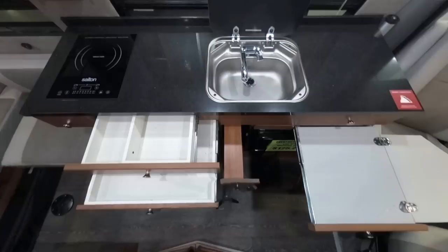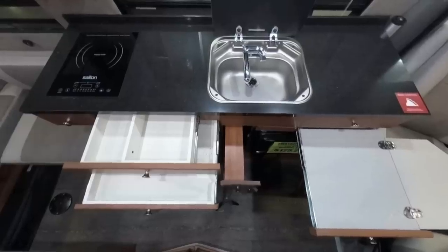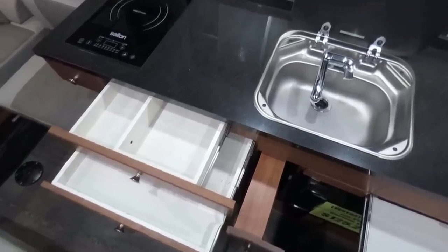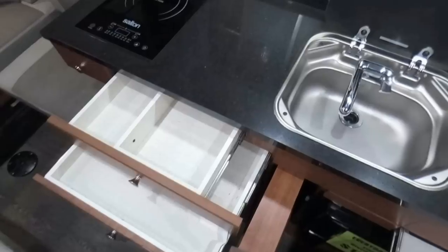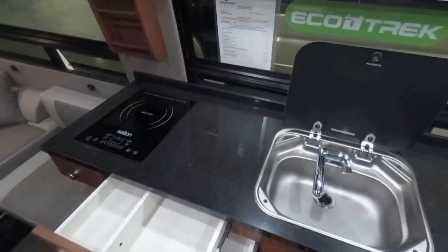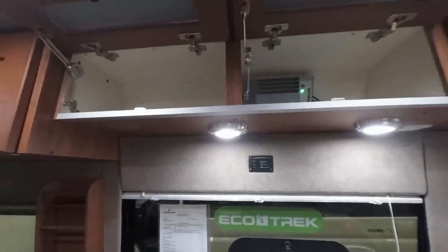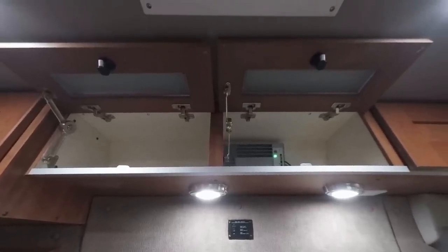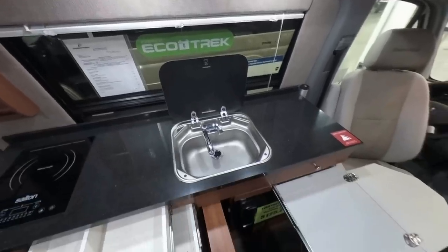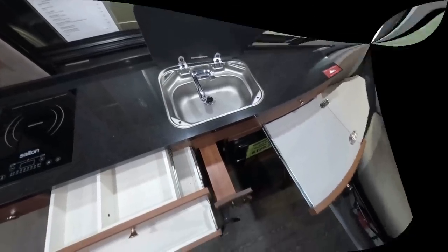Storage is a little bit tight. You do get a pull-out pantry there between the microwave and refrigerator, and Roadtrek does its best to maximize all available space, so you've got 3 drawers across the counter, that center drawer is normally not there when there's a propane stove, so that's a bonus. And above, you've got two cabinets as well. Very happy to report that the cabinets are positive locking. That's something that you won't necessarily find on coaches that are twice this price.